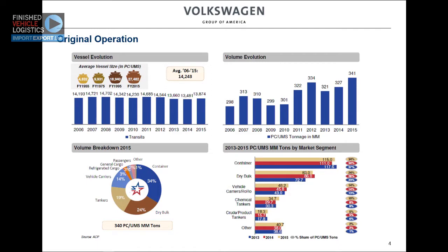The bottom 2 charts indicate different commodities that pass through the canal. As we can see, automotive is a relatively small percentage. We like to think that we're the most important industry out there, but we are far behind container and dry bulk. And when you combine the two tankers together, they're above us as well. So again, about 15% of total annual passages is automotive, which comes to about six vessels per day.